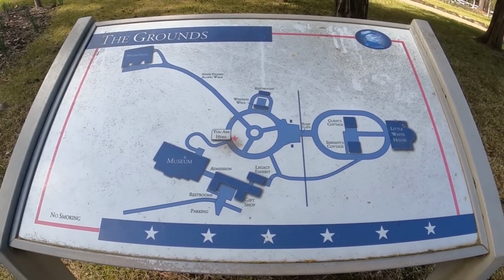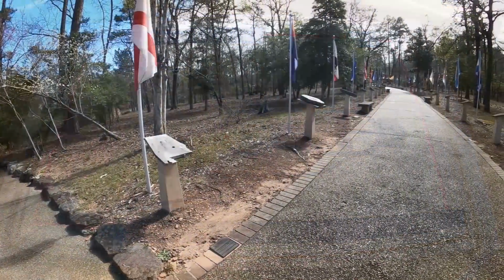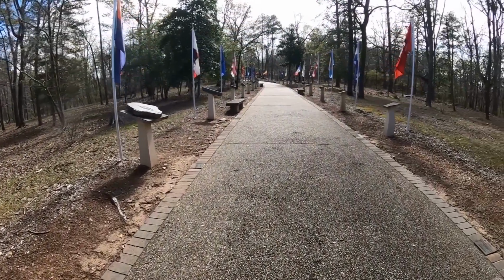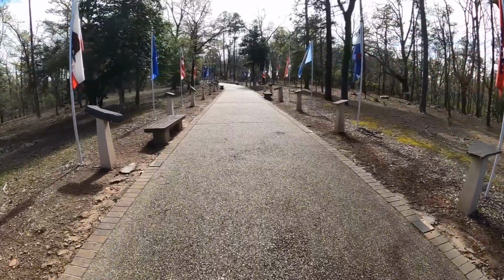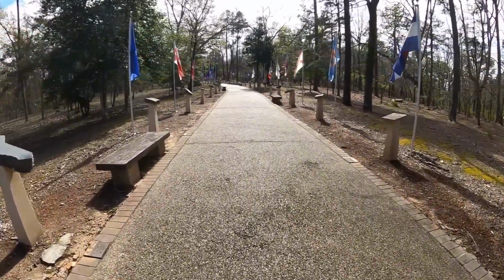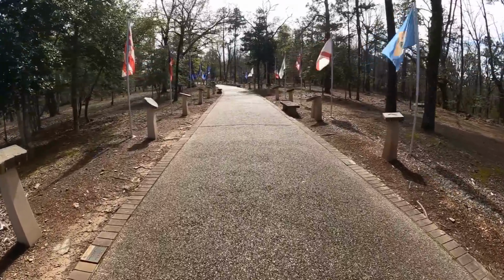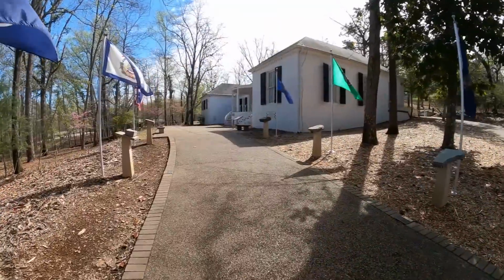When you leave the museum, you'll see this map, and on the grounds, this walkway has a flag from each of the 50 states and has stone from each of the 50 states. Some are in the shape of the state, some are just the pieces of stone, but they're all things that are representative, native to those states.